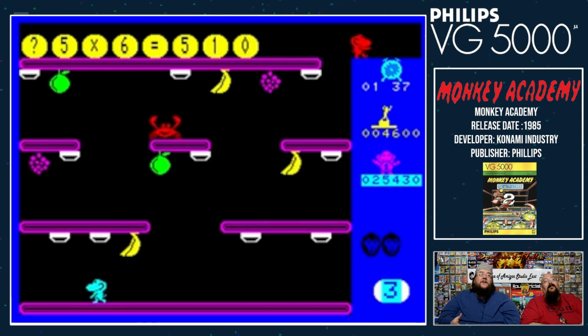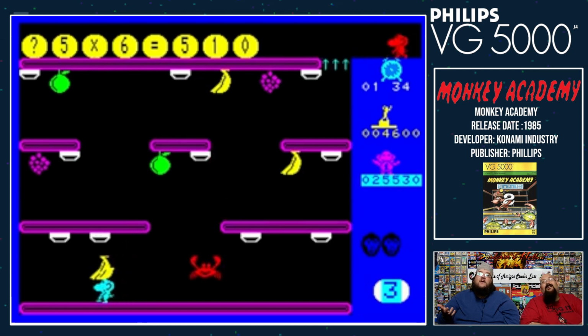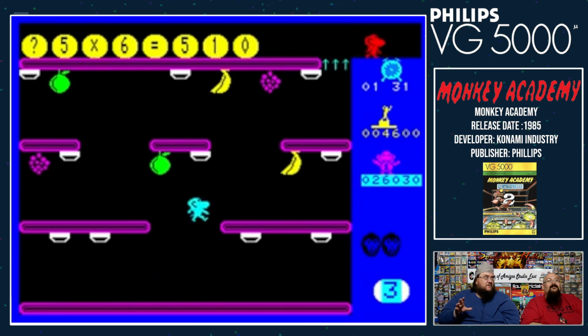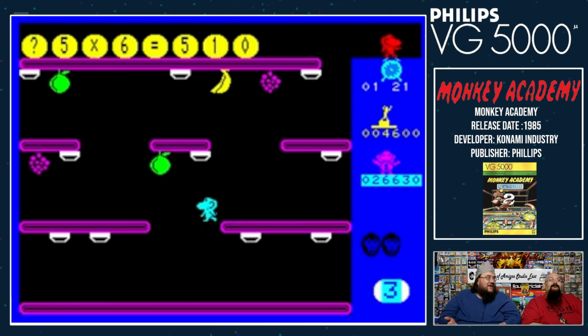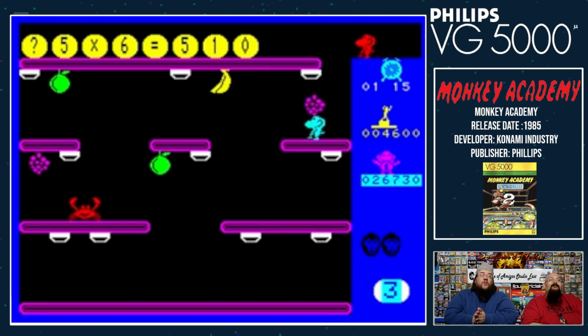Based on the fact that there are no graphics on this machine. Well, you know what I mean. Yeah. Based on that, what they had to work with, a monkey looks like a monkey. A banana looks like a banana. The crabs look like crabs. I never once was like, oh, what's that? So it is fantastic in the graphics department. It's just the mechanics were really bad, and that's unfortunate because this could have been a lot of fun back in the day, as a child.